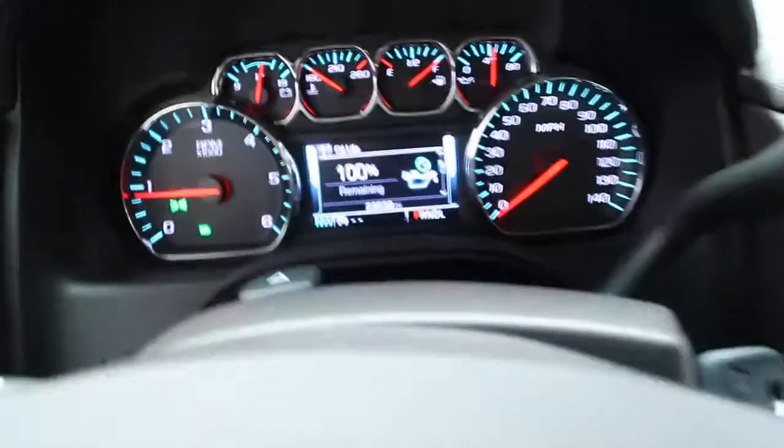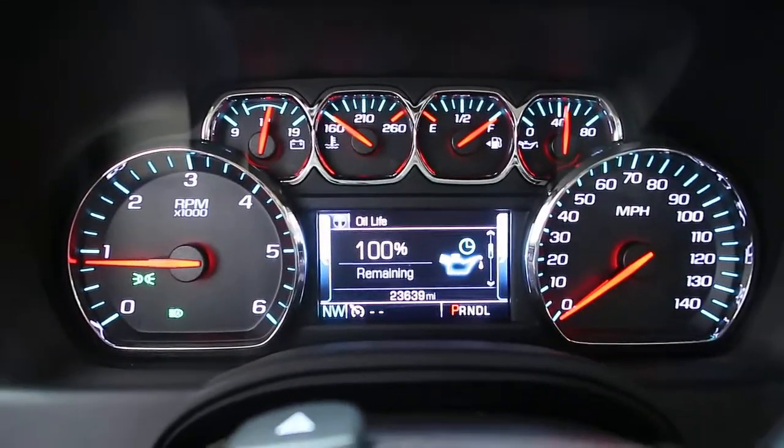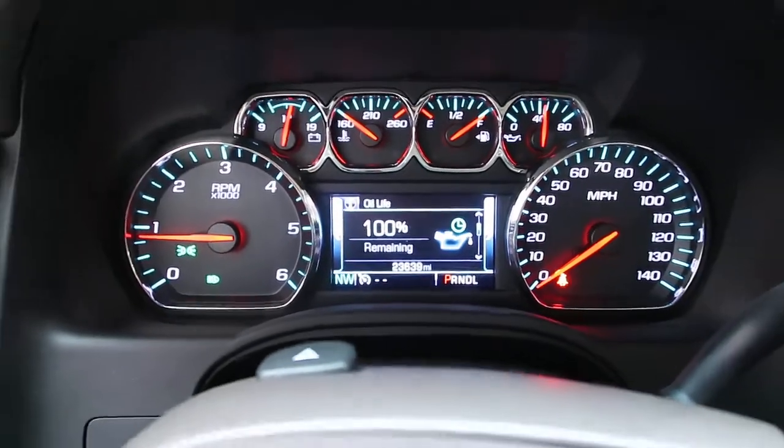This vehicle has 23,639 miles, Carfax and service records available.